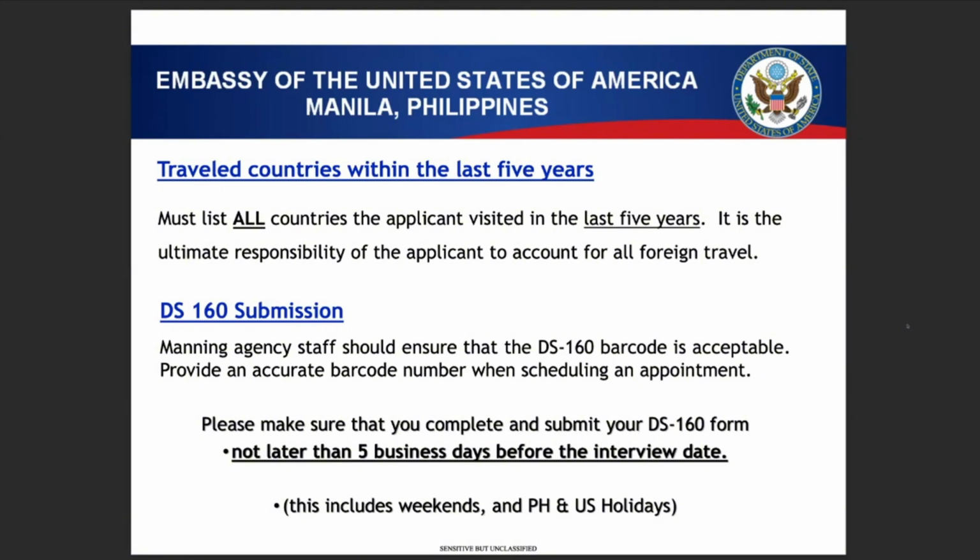So the last one is about the DS-160 submission. Please ensure that the DS-160 barcode that you are submitting is acceptable, meaning it is valid, has not been used previously, and has been submitted online before the appointment date. Please make sure that you complete and submit the DS-160 form not later than 5 business days before the interview date of the applicant. This includes weekends, Philippine, and US holidays.